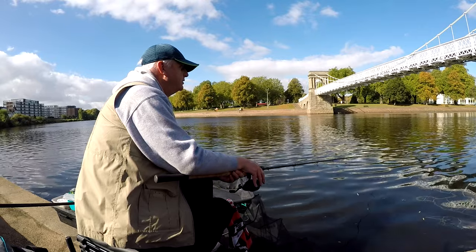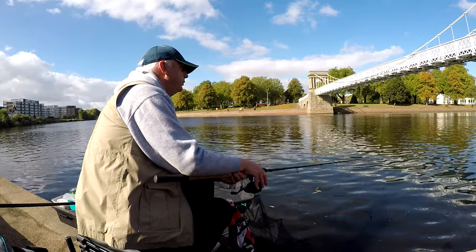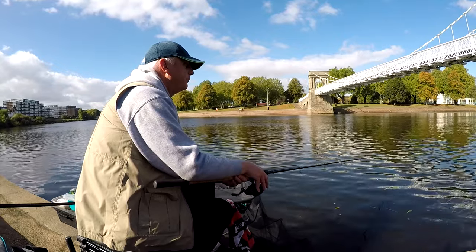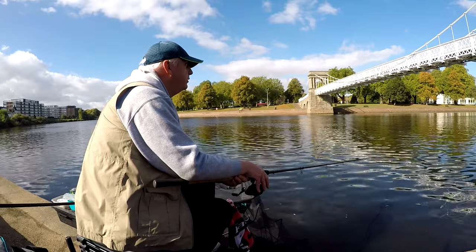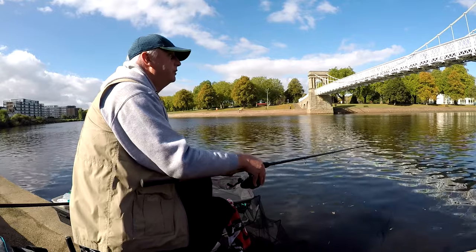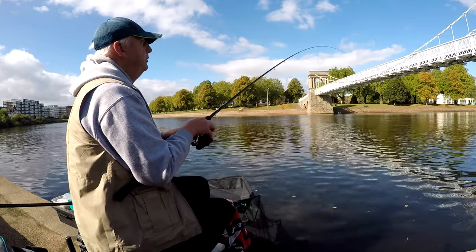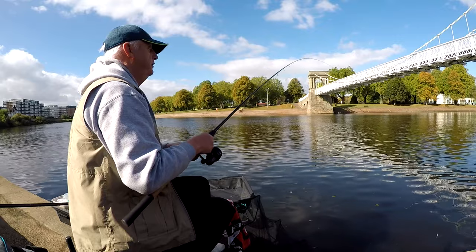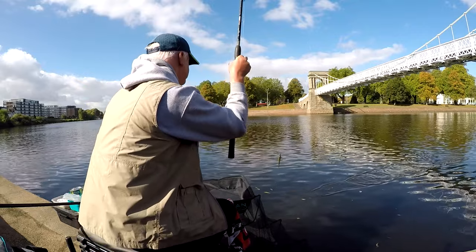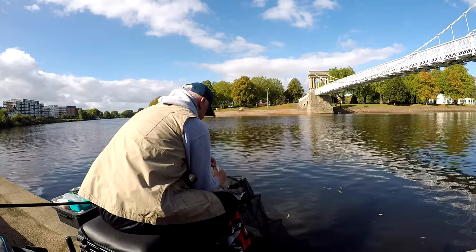We're just going to have a few more casts, just a few more run-throughs to see if you can pick anything else up, and then we'll have a look at what we've caught. I'm going to get some Sunday dinner. Not a big one, but a bite. Must be on for 50 roach this morning. Must be close to it.